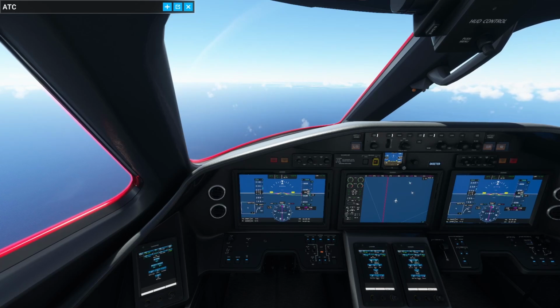I'm going to move my heading bug over here to 185 degrees. That way when I am ready, I'll just push that button and I will turn to the right a little bit to start my base.